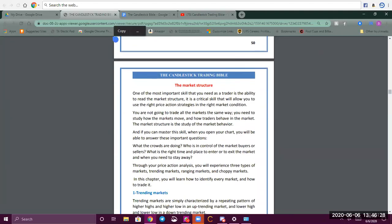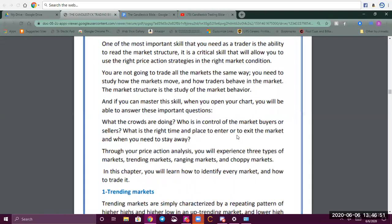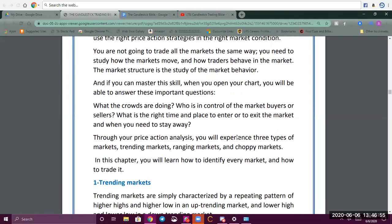Market structure. One of the most important skills that you need as a trader is the ability to read market structure. It is a critical skill that will allow you to use the right price action strategies in the right market condition. You are not going to trade all the markets the same way. You need to study how the markets move and how traders behave in the market. The market structure is the study of the market behavior. If you can master this skill when you open your chart, you will be able to answer these important questions. What are the crowds doing? Who is in control of the market, buyers or sellers?